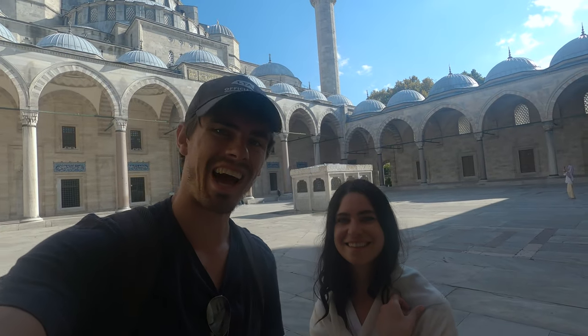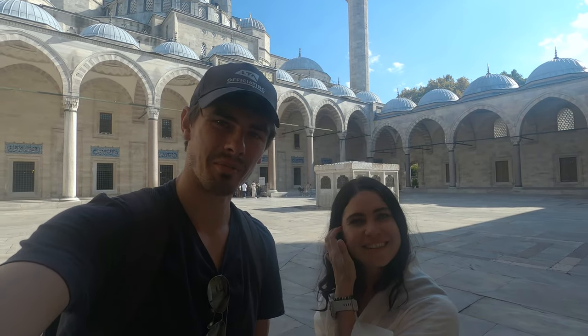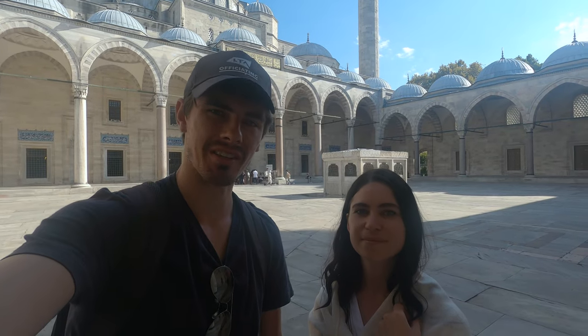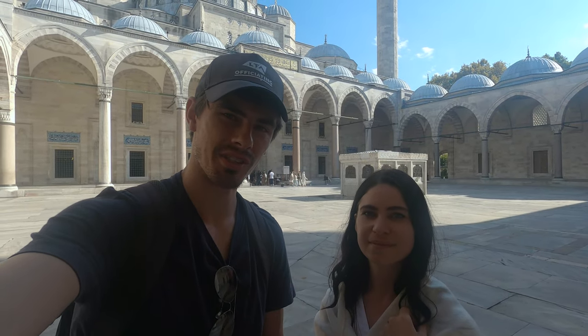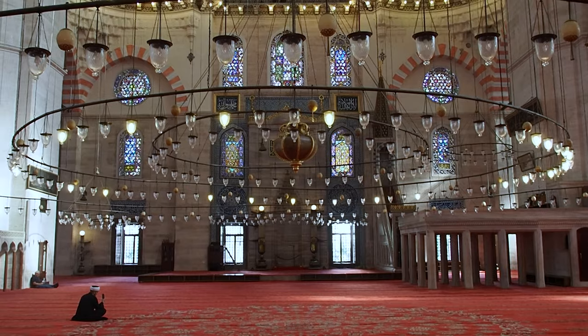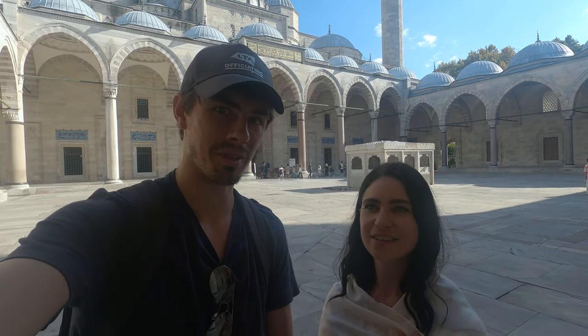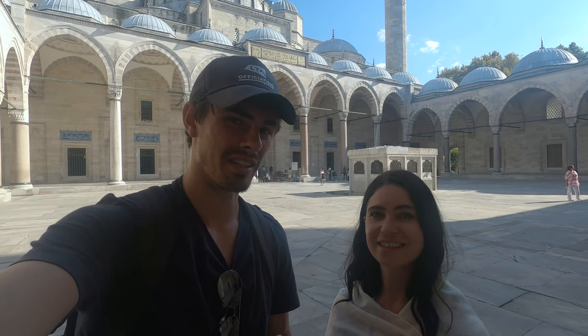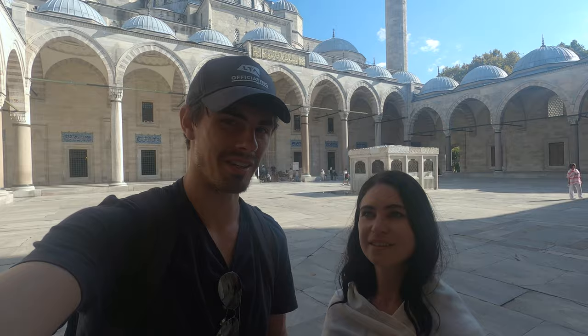One thing we can highly recommend when you come here to Istanbul is, obviously, you can go to the Blue Mosque, but a great alternative is to come up to the Suleymaniye Mosque. It's only the second biggest in the whole of Turkey. So definitely worth a visit. And the interior is just amazing. It's beautiful, considering that as of us filming this video, the Blue Mosque is under renovation and you can't really see anything. This one is a really magnificent alternative.